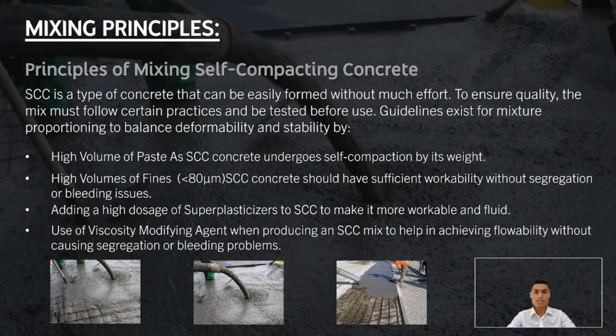Number three, a high dosage of superplasticizer is added to SCC to make it more workable and fluid. However, a high dosage close to saturation can make the concrete more prone to segregation. Superplasticizer will increase workability without causing segregation or bleeding problems. Number four, use of viscosity modifying agent. When producing an SCC mix, viscosity modifying agent helps in achieving flowability without causing segregation or bleeding problems. This thickening and water holding.